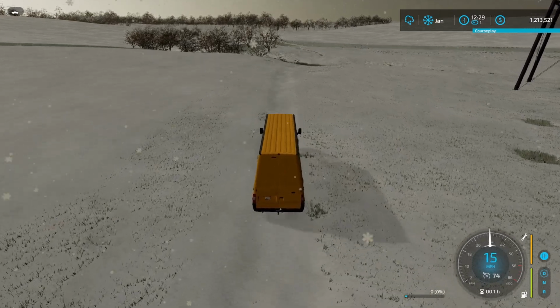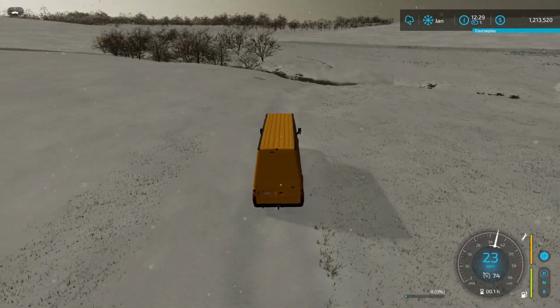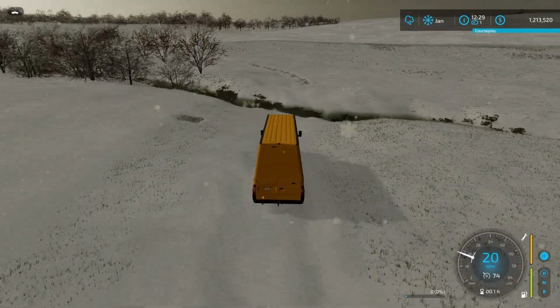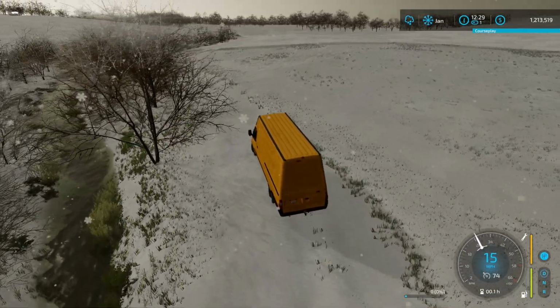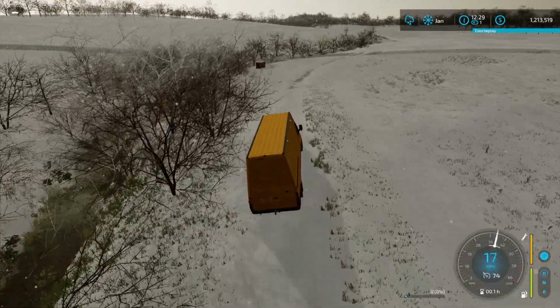Otherwise they've got to come back and get me unstuck. But I mean, it's going good so far. These tires, they're good. Digging in a little bit. I think we're gonna make it.